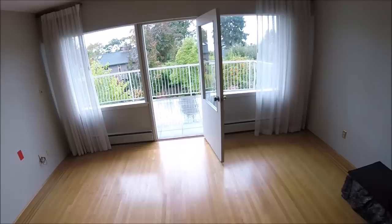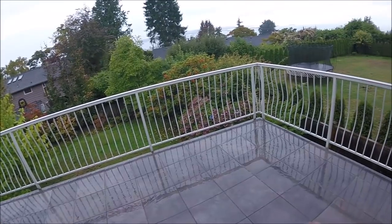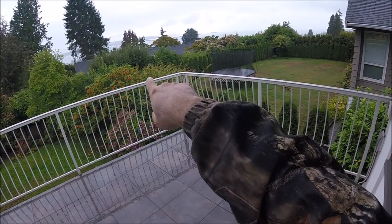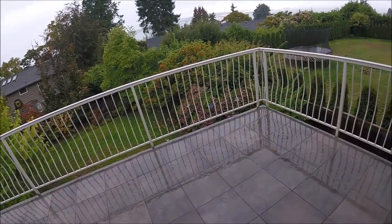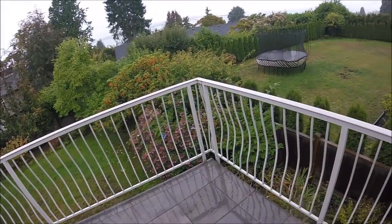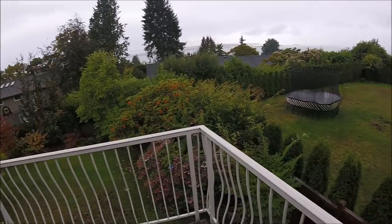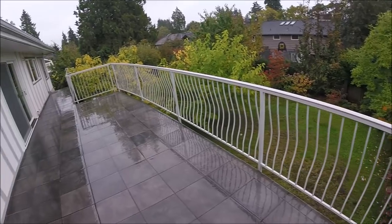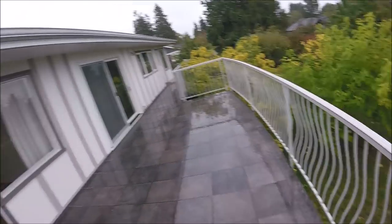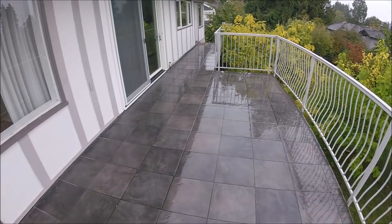Here's your back balcony. Very nice view here, but it's a little rainy and a little kind of off. You can see all the commercial ships there waiting to go for grain or whatever, grain, oil, where they're offloading. So a nice view. You'll have a beautiful view here summertime, especially when it's nice and clear. Probably you'll see the Gulf Islands and stuff. So actually, nice deck, actually quite nice.